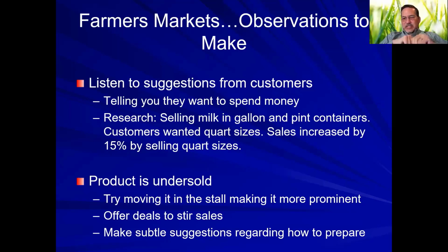Make subtle suggestions. Well, you're going to be making a steak tonight. Have you thought about cooking this with it? That's a good pairing. Whatever. I don't have a recipe for that. I don't know how to cook that. Oh, well, you're in luck. Here's a recipe card. That can help stir those sales up.